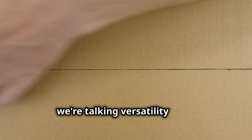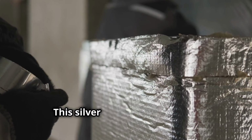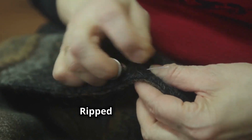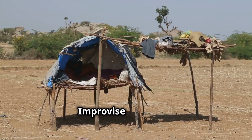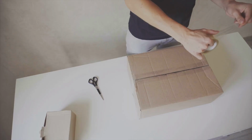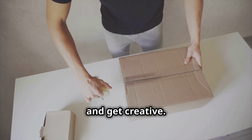Alright, we're talking versatility here. Duct tape is practically currency in a survival pinch. This silver wonder can do it all. Ripped your jacket? Duct tape. Need a splint? Yep, duct tape. Improvise a shelter? You got it, duct tape. It's pretty straightforward. Just pack some duct tape in your kit and get creative.